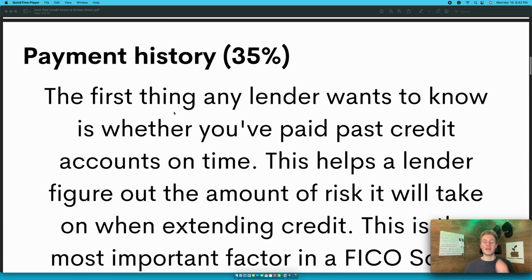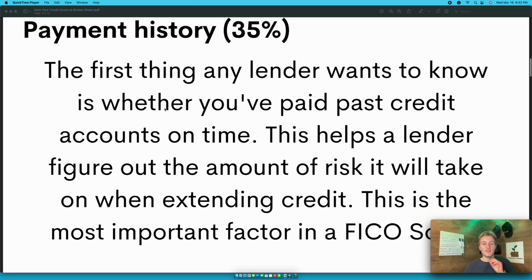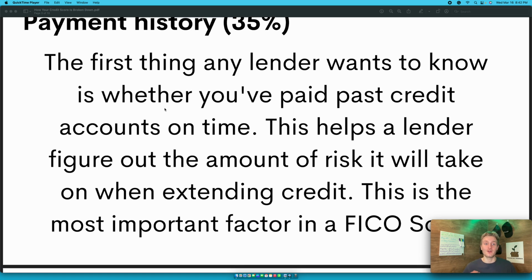First one, payment history. Again, this information was pulled directly from the website, word for word, literally copy and pasted from the FICO website. So big shout out to them. The first thing that any lender wants to know is whether you've paid your past credit accounts on time. This helps a lender figure out the amount of risk it will take on when extending you credit. So this is the most important thing.